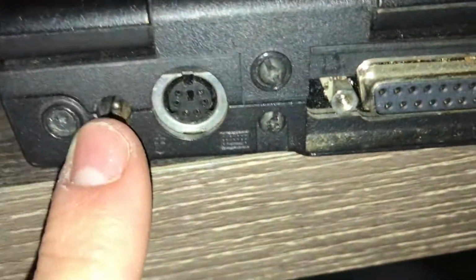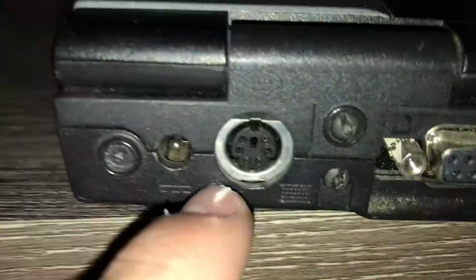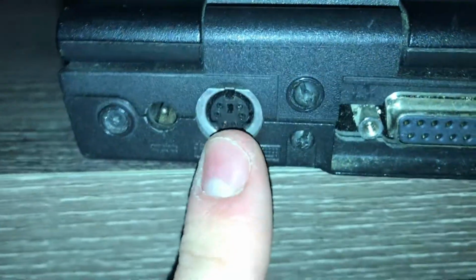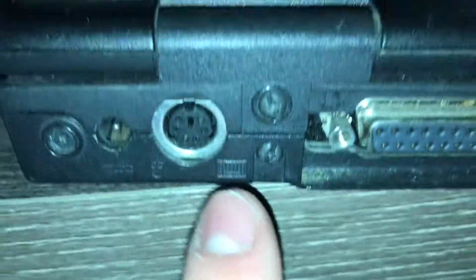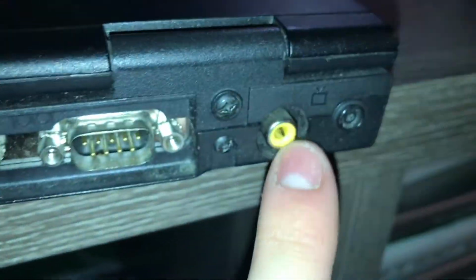We have a power supply jack, which looked like this, with a really short cable. I mean, this is even shorter than the in-box iPhone cable, so this is just okay. It's just sad. Let's just put it at that. We have a PS2 mouse and keyboard port here, which looks like S-video, but I know it's PS2. It says down here with these little engravings. We have a parallel port, docking port, VGA port, serial port, and a composite port, which is actually a little unexpected for this laptop.